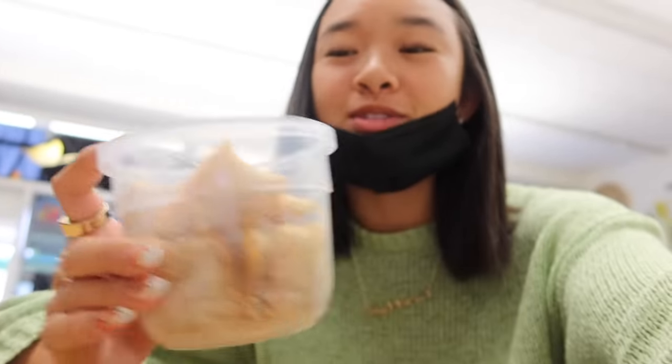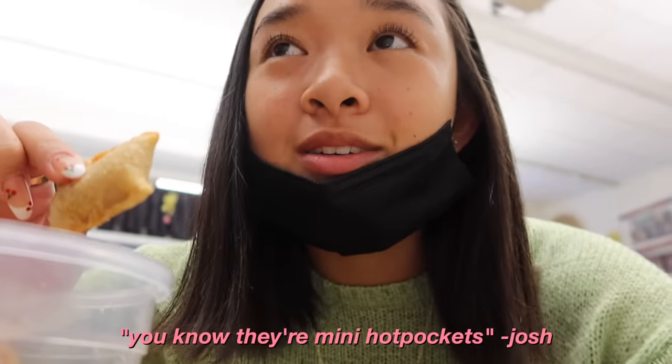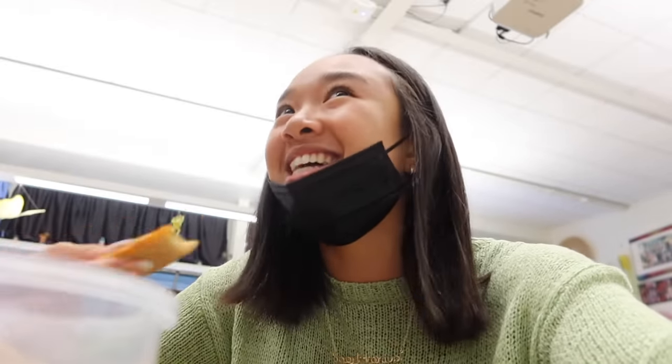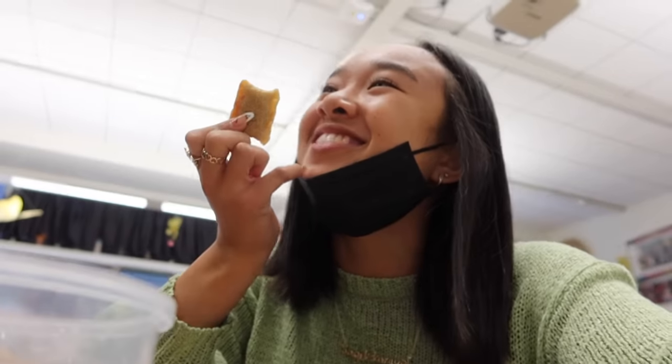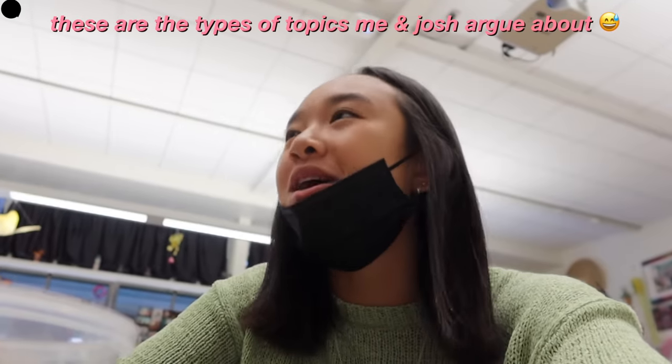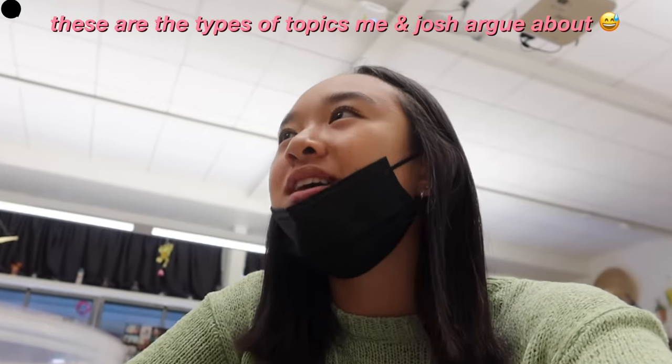I'm eating my pizza rolls. I usually eat these in first period, but the mini hot pockets. These are not mini hot pockets. You literally agreed with me 2 weeks ago. Okay, I said that's a good name for them, but that's not the name. They don't look like rolls. They're literally called pizza rolls. That would be a roll. So a bun. Because it's rolled. But it's a bun. That's called a bun.